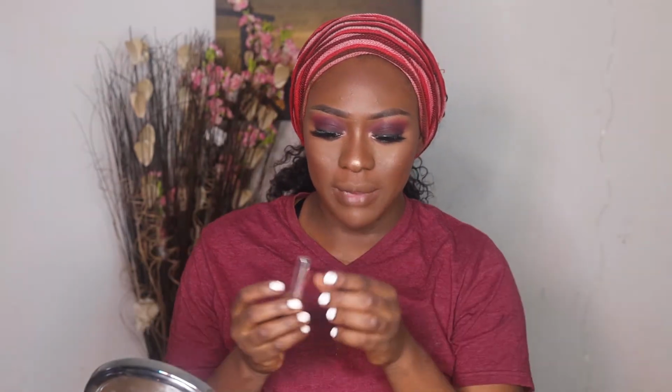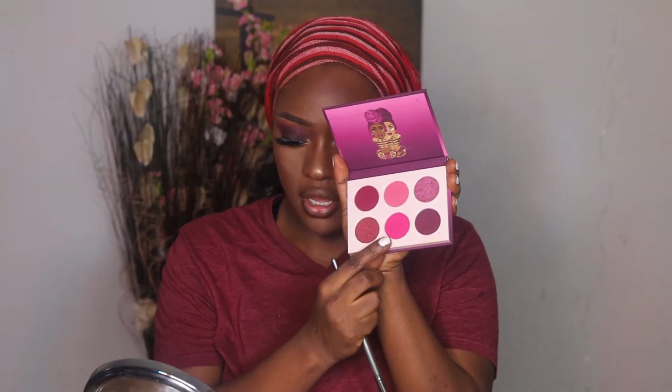So I think it's already coming together. I'm gonna go ahead and put on my lashes. To line my lips, I'm gonna be using the Fenty Beauty color in PMS, and I'm gonna have this pink shade in the Juvia's palette.